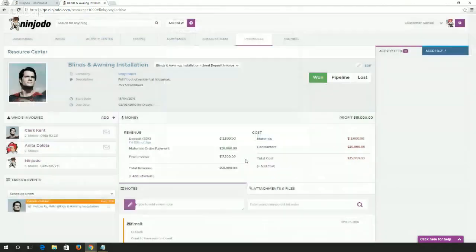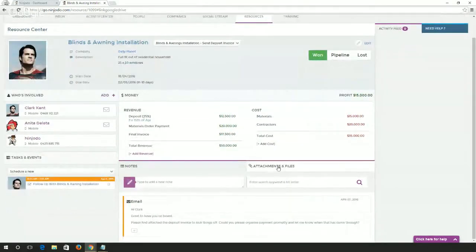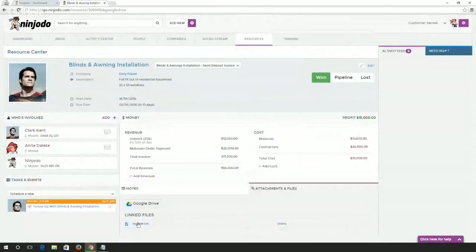So I can close that down now, open up the attachments and files, and I can see a list of all the files that have ever needed to be added to this particular project. And that's really good if you need to go back and look at something historically, or if you've got more than one person in your business and they need to be able to refer to things as well. This allows you a single place to put all of the information relating to these records.